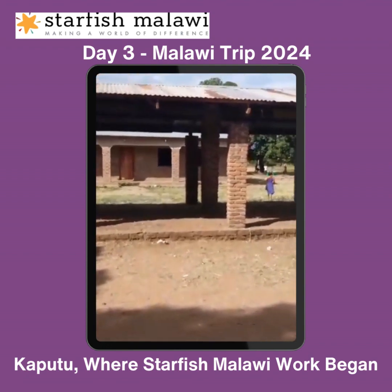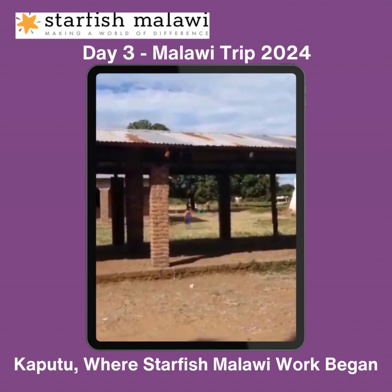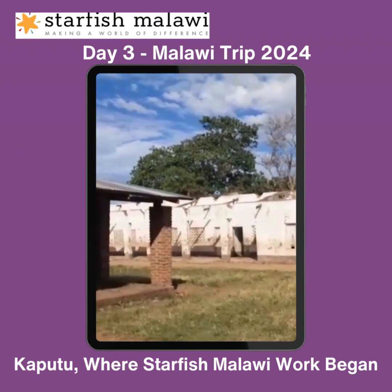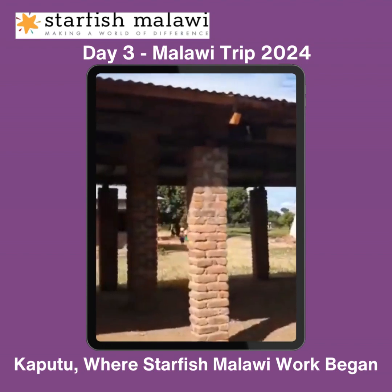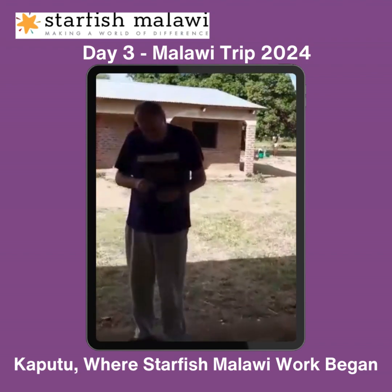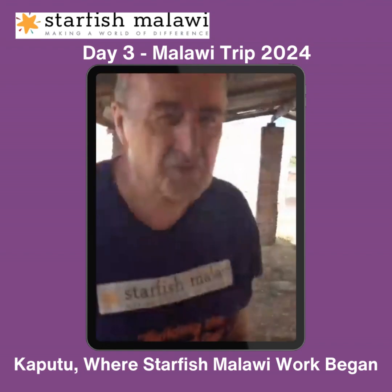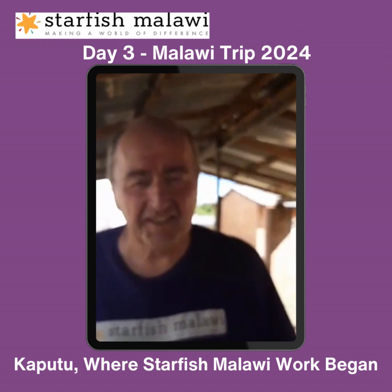Here we are at the original school building, which now is just really a shell. The other building is over there, which is the white one with no roof at all. I'm going to now just interview Chris Knott, the Chair of Trustees of Starfish, who came here to begin the work because Kaputu is where Starfish all began. Chris, give us your brief views of what it was like in Kaputu back when it started.